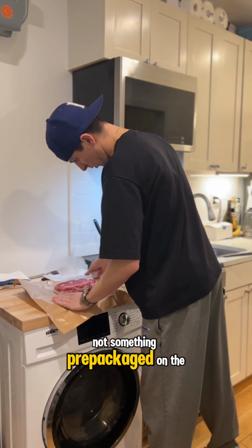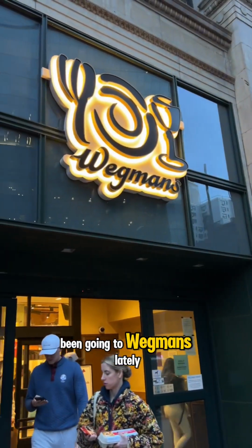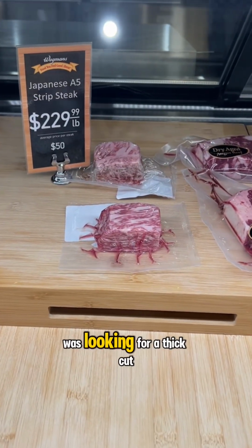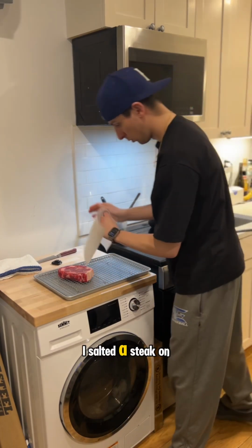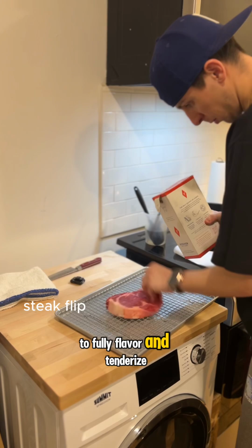a butcher, not something pre-packaged on the shelf next to the cartons of eggs. In the city, I've been going to Wegmans lately because they have a large selection of fresh cuts, from US Angus to Japanese A5 Wagyu. In this case, I was looking for thick cut Angus ribeye, similar to the classic Delmonico cut I enjoyed a few days before. As soon as I got home, I salted the steak on a wire rack and I let it sit in the fridge for a few hours to fully flavor and tenderize the cut.